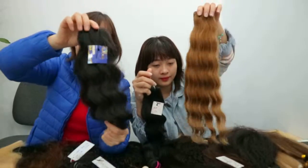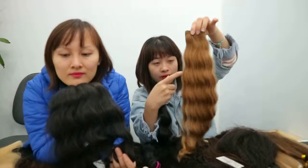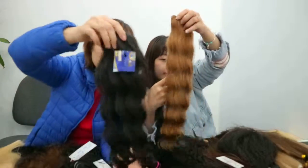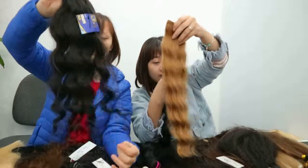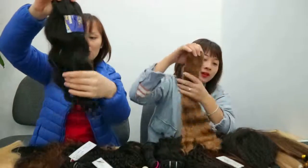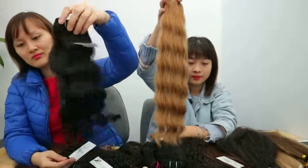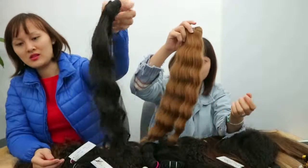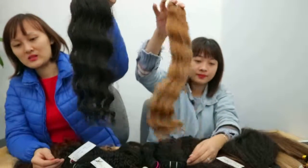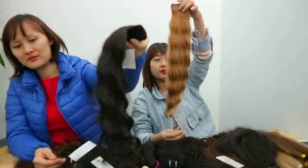Do you like it? I think this one is suitable for a romantic day, for dating. This one is 16 inches in length. Really impressive.